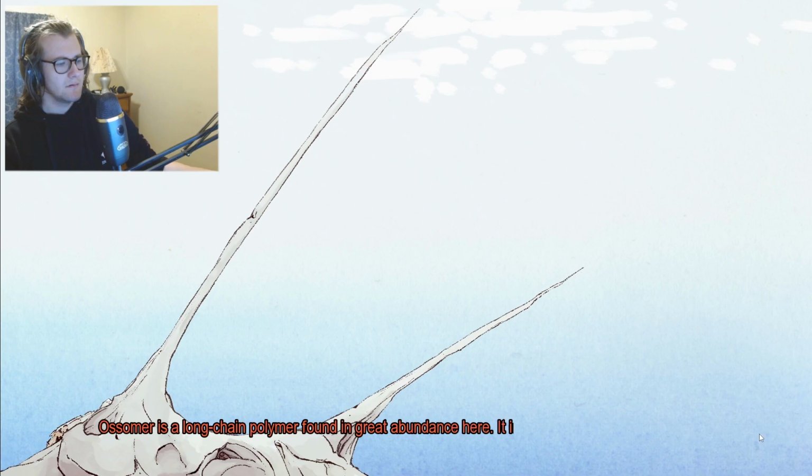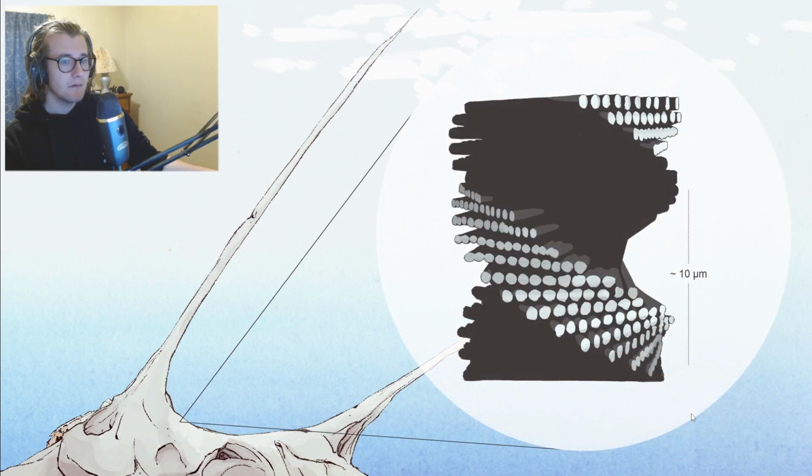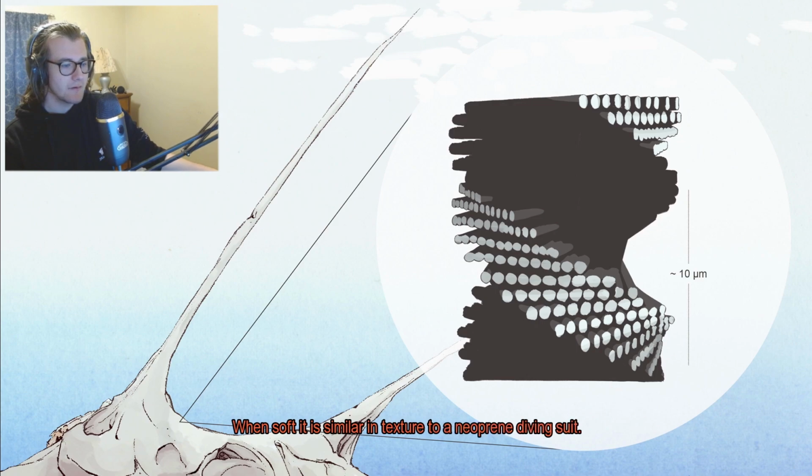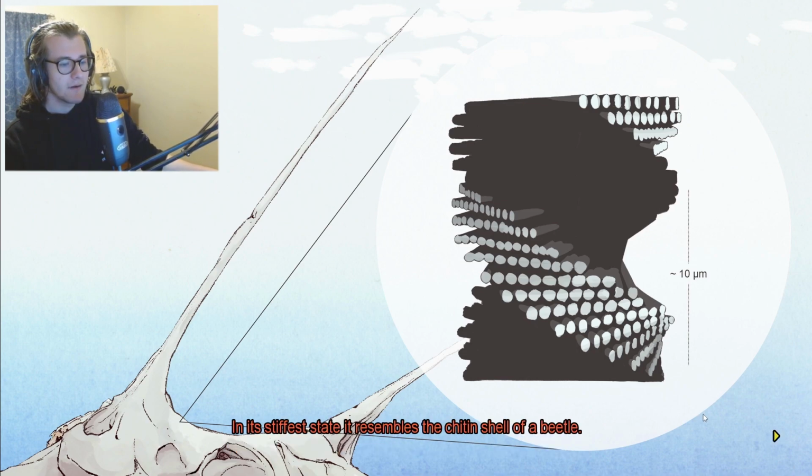Ossamer is a long-chain polymer found in great abundance here. It is totally novel to our researchers. Oh. When soft, it is similar in texture to a neoprene diving suit. That's cool. Through a curing process, it can be hardened to various levels. Interesting. It's almost like a novel form of clay. In its stiffest state, it resembles the chitin shell of a beetle.